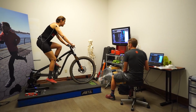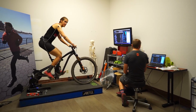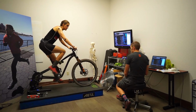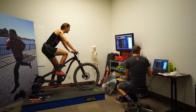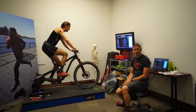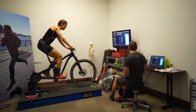Okay. So how are things looking? They look good. And from a knee perspective, they look very similar to the gravel bike that we just set up, which is good. Knee and ankle, they're all pretty much within a few degrees of each other from this bike to the other bike. That's what we want to see.